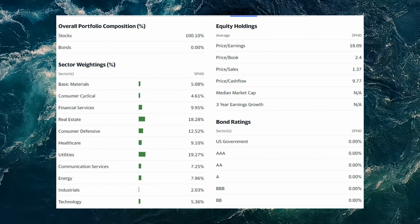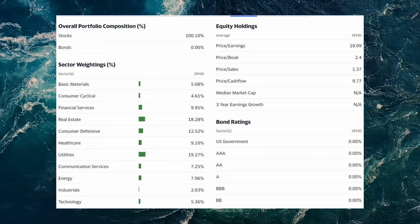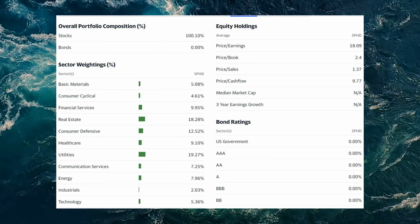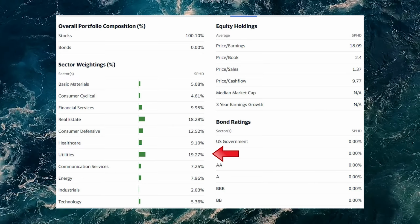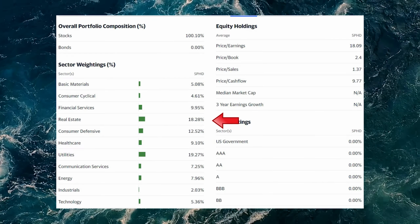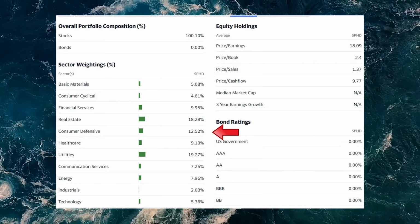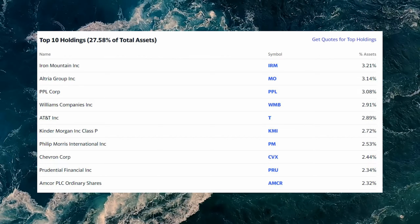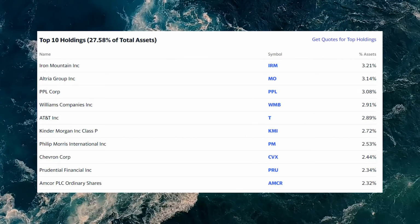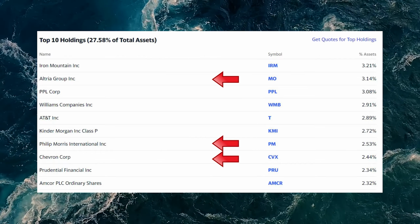Like I said previously, it's primarily focused on 50 of the highest paid dividend and low volatility stocks in the S&P 500, with the 3 largest sectors being utilities at 19.27%, real estate at 18.28%, and consumer defensive at 12.52%. Within the top 10 holdings, which comprise only 27% of this monthly dividend ETF's total assets, are companies like Philip Morris International, Chevron, and Altria Group.